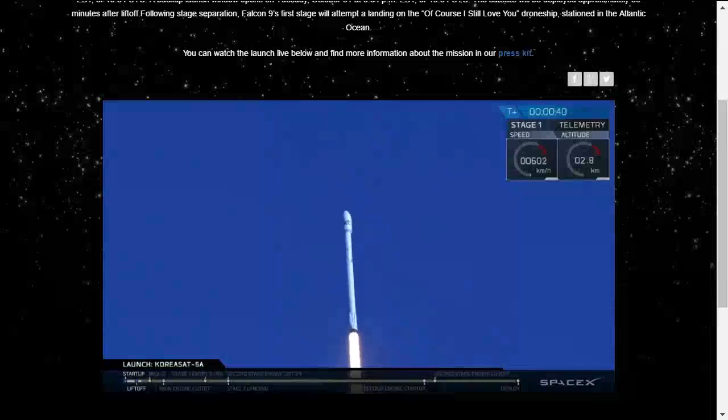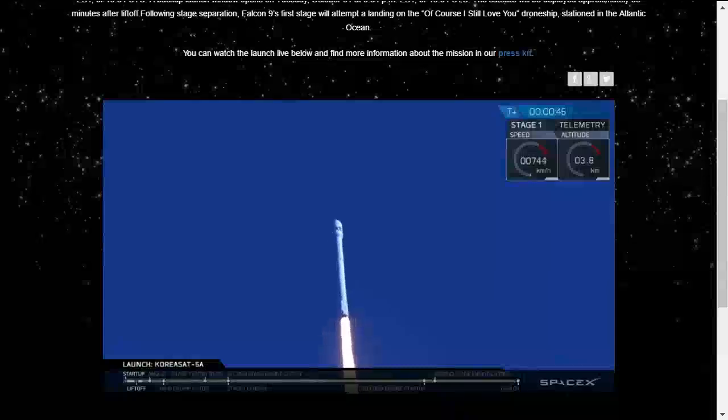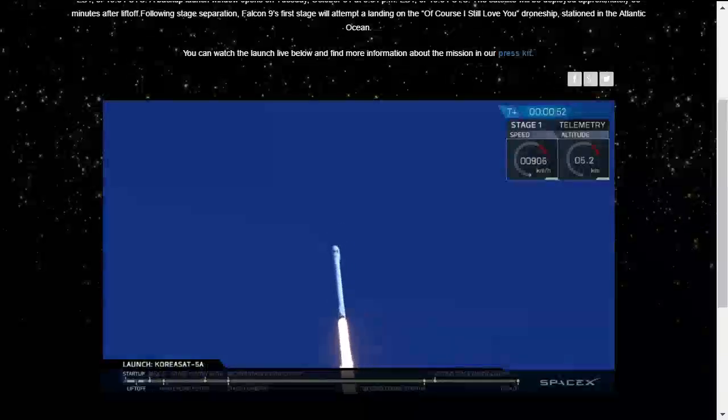Vehicle switching downrange. Stage one propulsion is nominal.